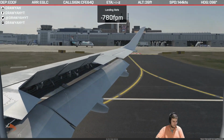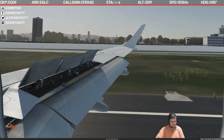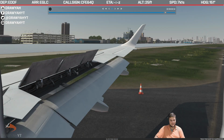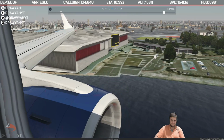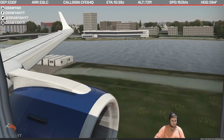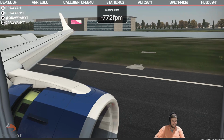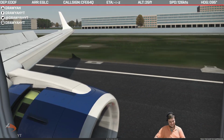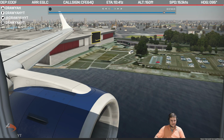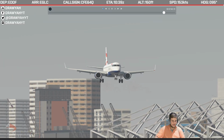Cool. 3 bounces. Let's have a look from the left hand side as well. I'm sure they've got a great view of that as well. On the left hand side. Cool. Right, landing, that's not my best. I won't die for a second. That was not my best landing ever, but just everything that could have gone wrong.